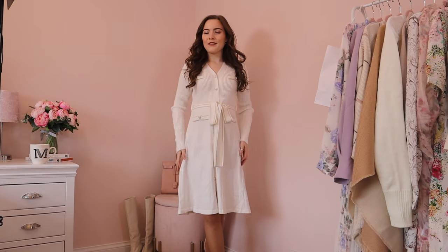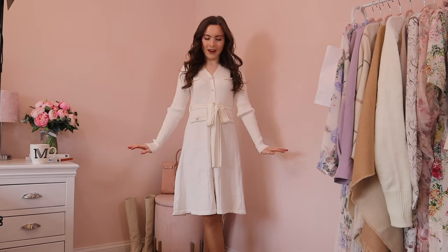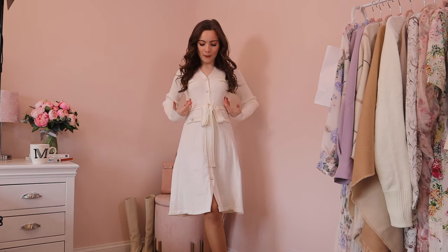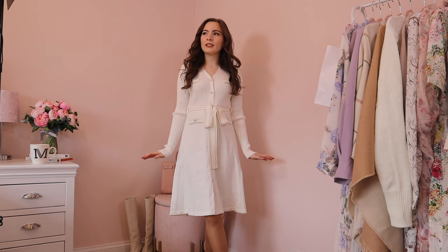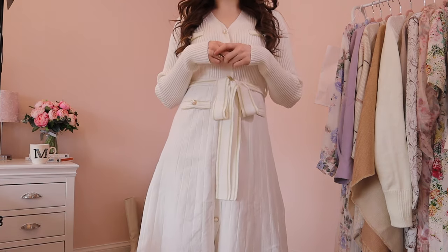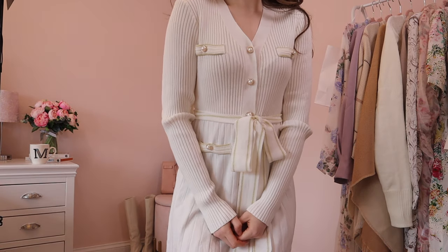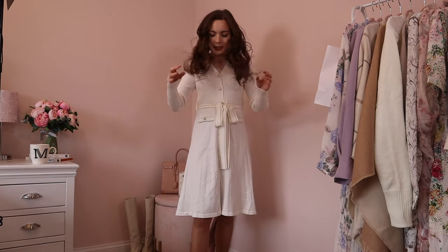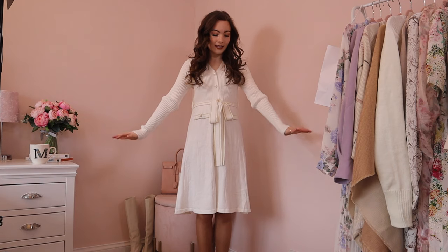Okay, so here is the first item, and I have got to say, I'm absolutely in love with it. It's this really, really beautiful kind of knitted midi dress, which is obviously quite different to my usual style, because I do usually go for shorter dresses. But when I saw this on the website, I obviously fell in love with the pearly buttons that it has. If you've watched my videos for a while now, you'll know that I am absolutely obsessed with buttons like this. I just fall for them every single time. But yeah, so it's this beautiful knitted midi dress. I got it in a size small to medium.